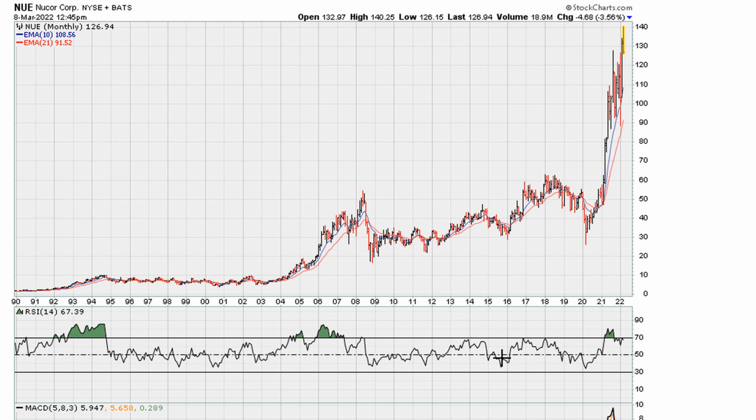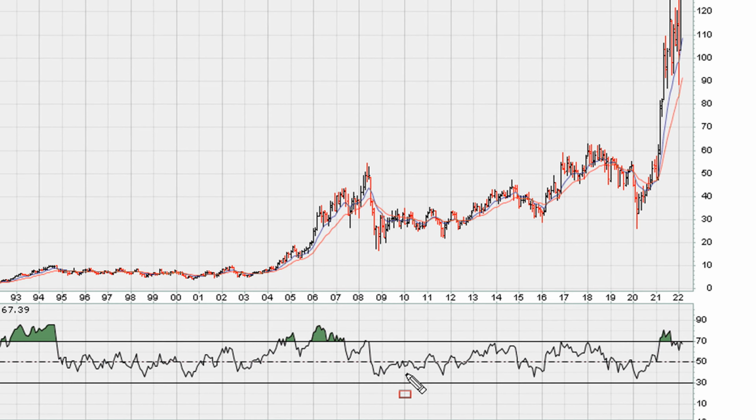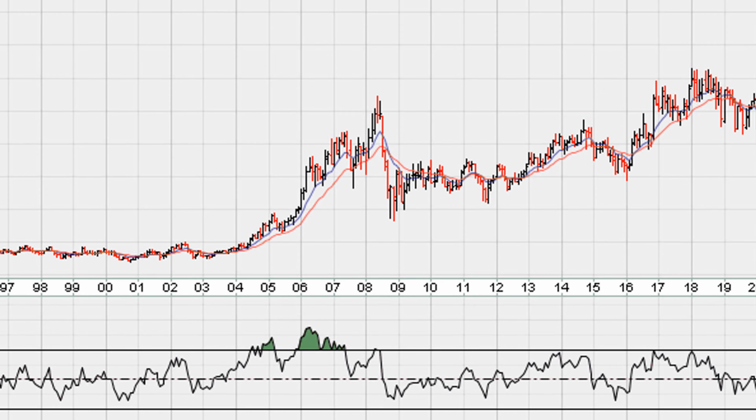Now, not all breakouts are gonna work, but we all know this. The question becomes, how do you know it's a trap? Or how can you sense, okay, this breakout is not working? Now, there are a couple of things we can do. And I'll go back to the steel sector ETF for the example.